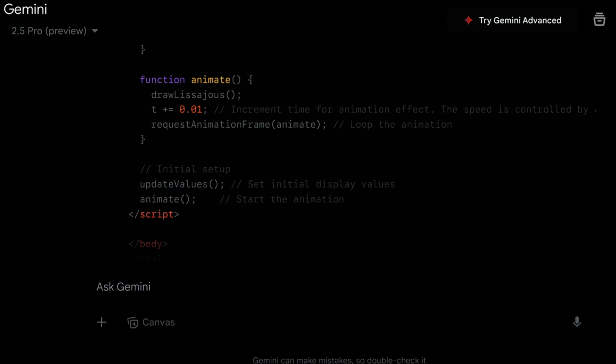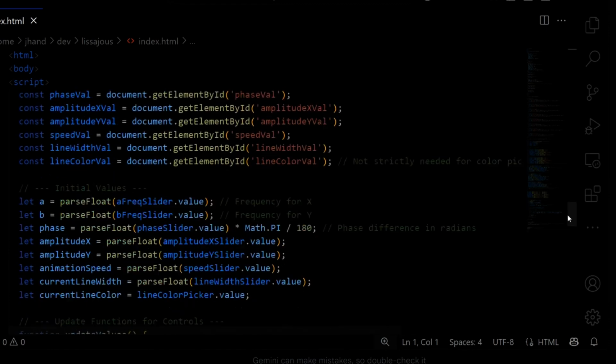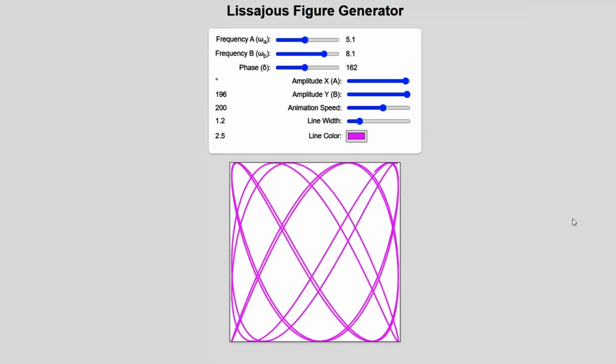Let me see if I've got it open here in VS Code. Okay. I'll look down here. It is, oh, not even 226 lines. Fantastic. Yeah, pretty small. And the result of it is this here.